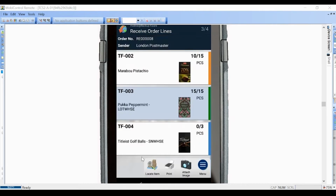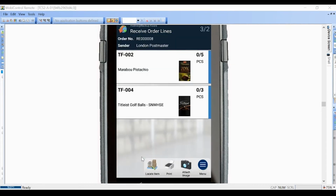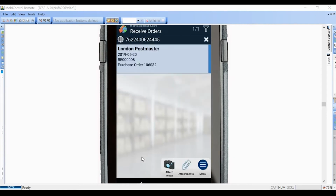I'll just go ahead and scan this. All the registrations I've done are now completed and sent back into NAV or Business Central, and everything is registered as being received. The last two lines here, I can receive those later if they're there. If not, I can just remove this order from the device.